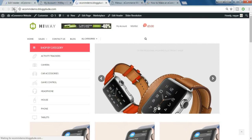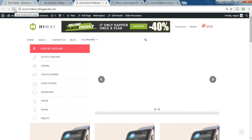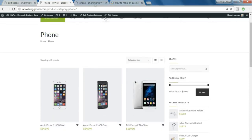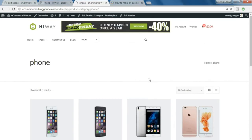Now let's refresh the page and see. Okay, so as you can see, the problem has been solved now. Home page and everything is looking fine now. Okay guys, now let's add this filter by price option. As you can see in the demo website, we have this option, filter by price. So now let's add that option in our website also.